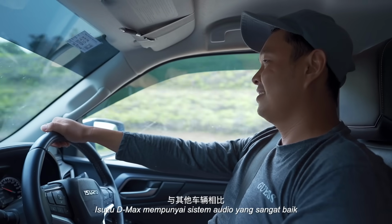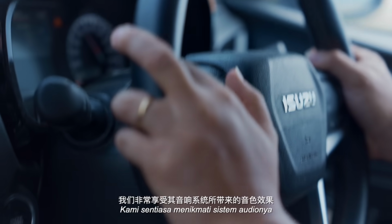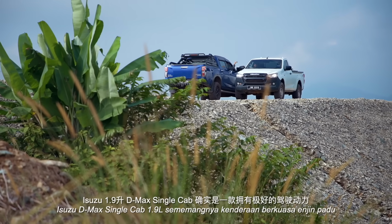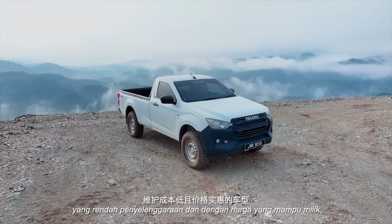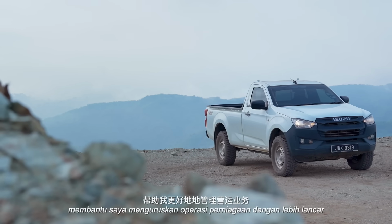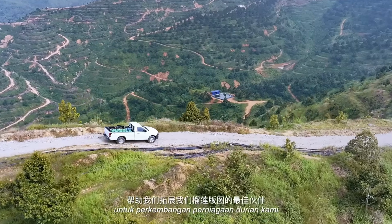The ISUZU D-Max has a very good sound system compared to other vehicles. We enjoy the sound system because it makes our long road trips so much fun. Whereas for workhorse use, the ISUZU D-Max single cab 1.9 is indeed a powerful vehicle, low maintenance and affordable to us. It's not only our daily transportation; having the right working trucks helps make my business operation smooth. D-Max single cabs are our great companions for expanding the durian business.